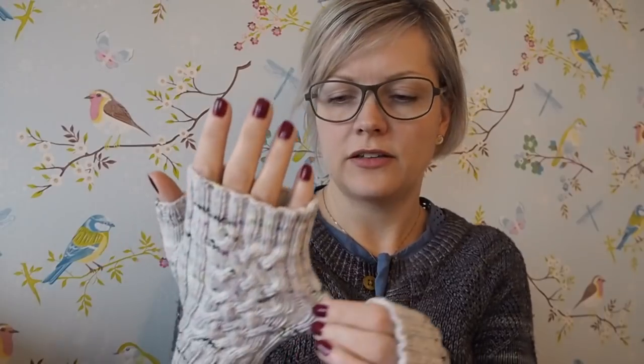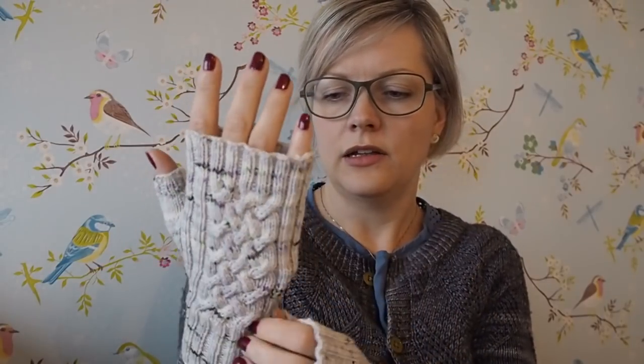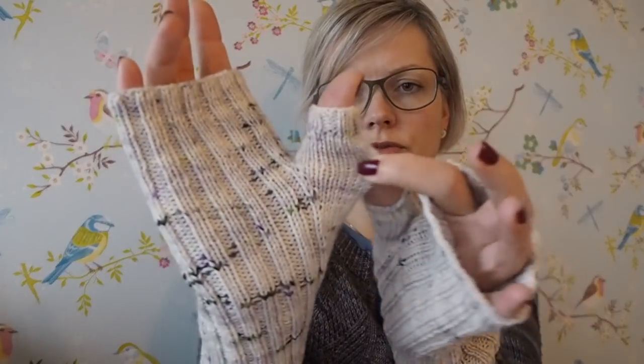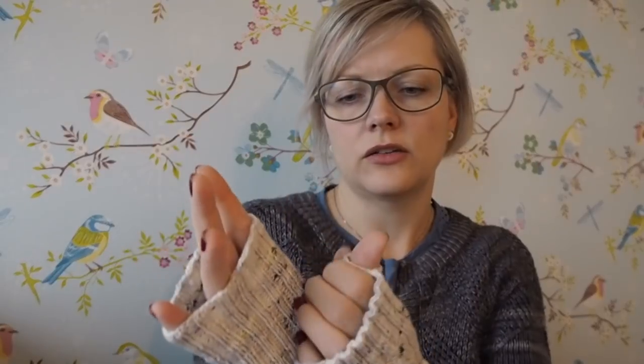Because of the ribbing, the fit of these is just perfect, and it still has a lot of ease, so it could easily fit a wider hand. The only modification I did was that I knit my thumb quite a bit smaller than the pattern instructed, because I knit the thumb as it was written in the pattern, and it was way too big. I had a lot of positive ease, and I didn't like that at all.